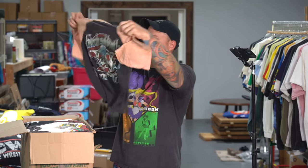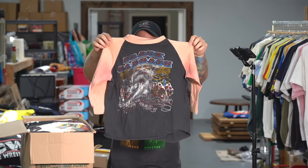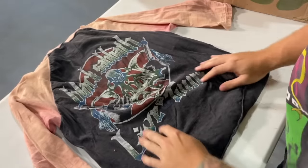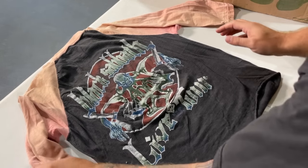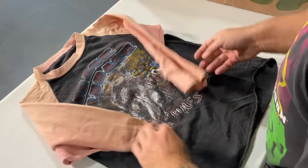All right. Whoa, Black Sabbath, Mob Rules. I've never seen this back hit before. Dang. Live US tour. Wow. What a crazy graphic. Cool color on the raglan too.